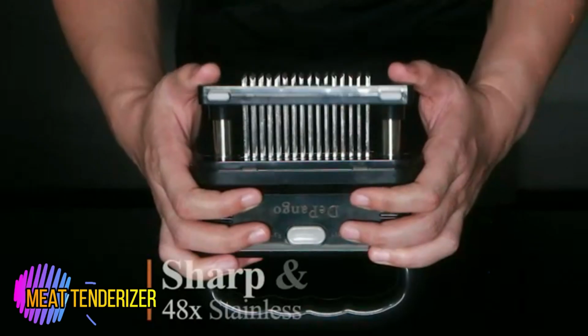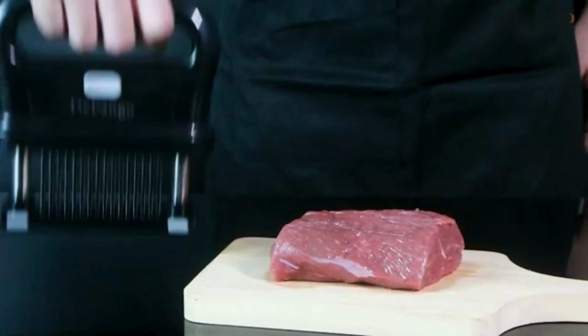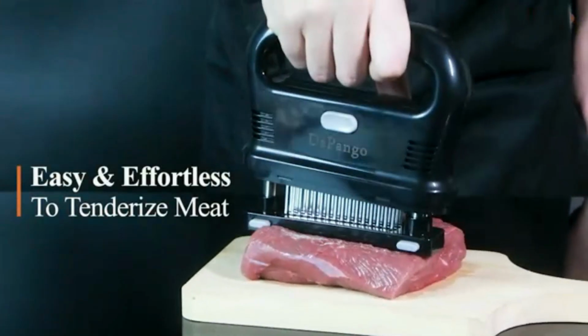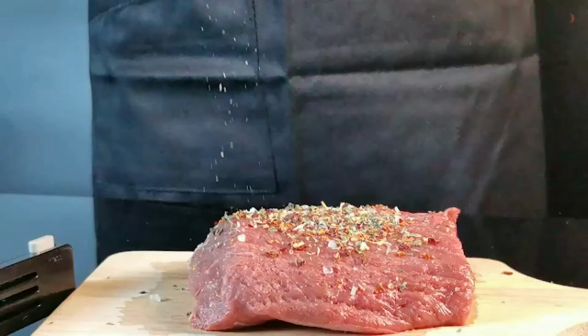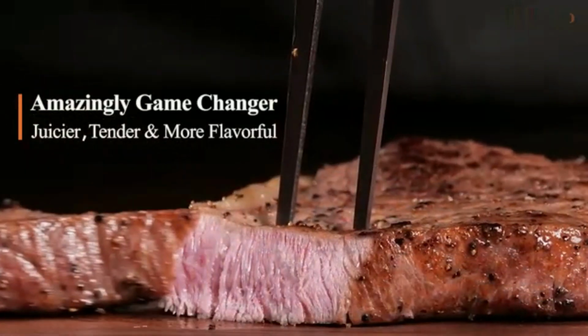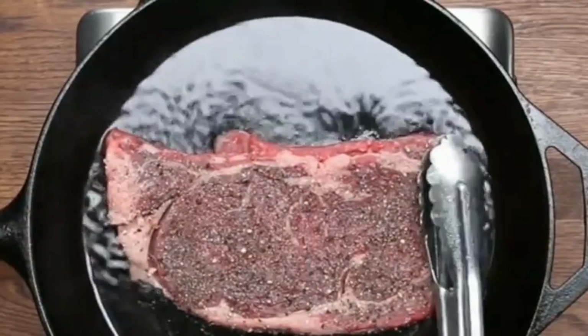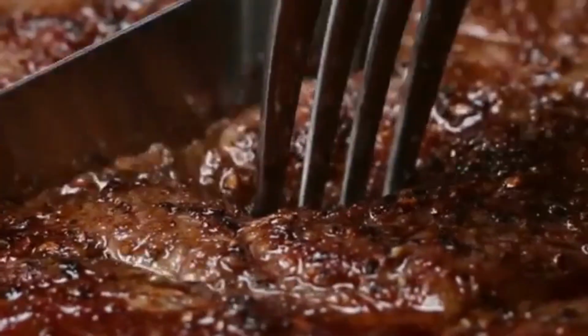Meat tenderizer. Transform tough cuts into tender meals. Even $8 steaks taste gourmet now. My guests are amazed. The 48-blade meat tenderizer breaks fibers deeply, ensuring perfect flavor absorption every time you cook. Crafted from rust-resistant stainless steel tool for lasting use. Built like a tank, still perfect after hundreds of uses.